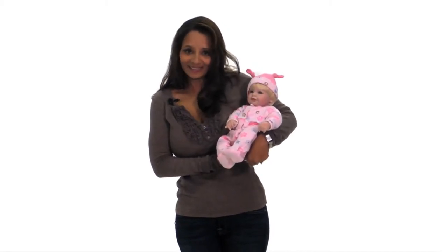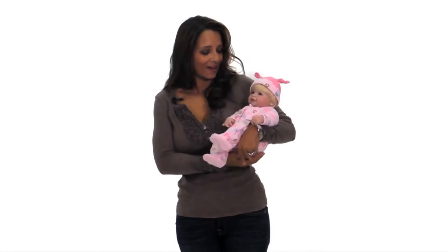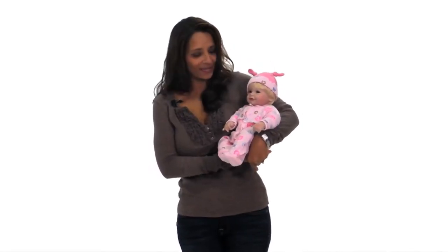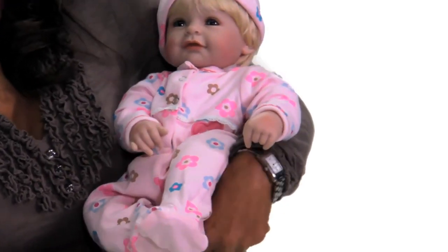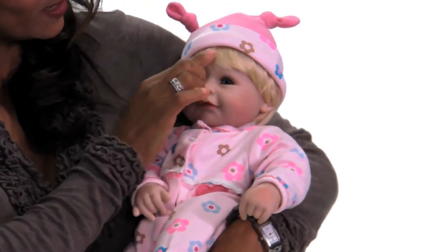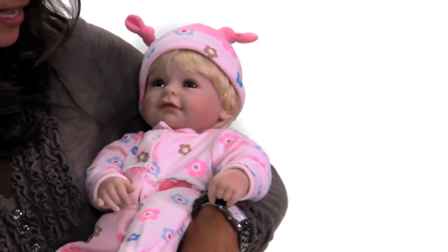This is Doodlebug. Doodlebug is so cute and cuddly. All Adora dolls are made with a weighted bottom so they can sit up just like a real baby. And she's wearing a little pink onesie. And she's got blue eyes and blonde hair. She's got a little matching hat with little pink flowers, pink and blue flowers.